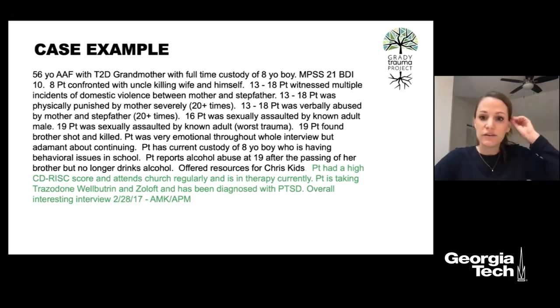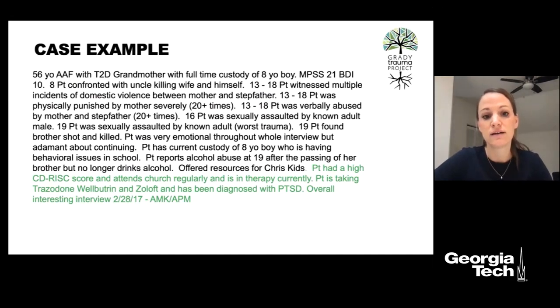And then I highlighted in green things that we like to see, but do not always see in the patients we encounter. She has a high CD-RISC score. This is a measure of resilience, and basically resilience is how you cope with trauma in the face of adversity, how well you're able to deal with traumatic events. That was pretty high for her, so that's a good thing. She attends church regularly and is currently in therapy. She's taking trazodone, Wellbutrin, and Zoloft, and has been diagnosed with PTSD.